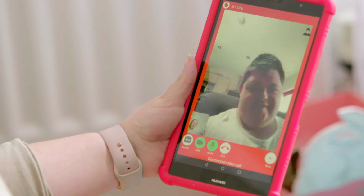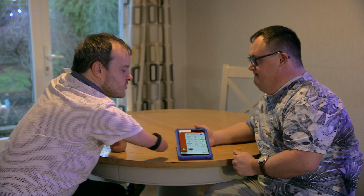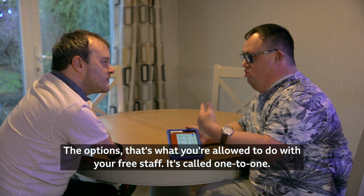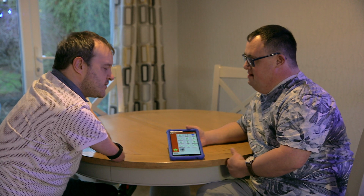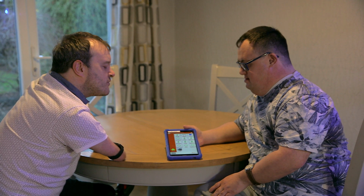Right. Yeah, fine. Good. So what would you do with the options on this screen? The options, that's what you're allowed to do with your free staff. Like it's called one-to-one. Okay. Yeah. So you can tell them where you want to go? Yeah. Which of these things are your favourites? What do you like to do the most?